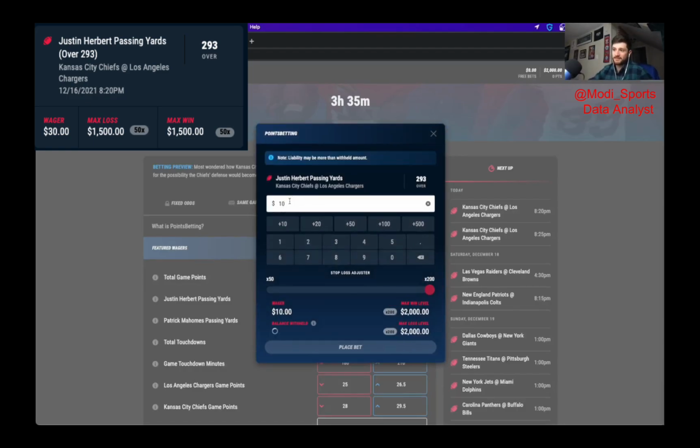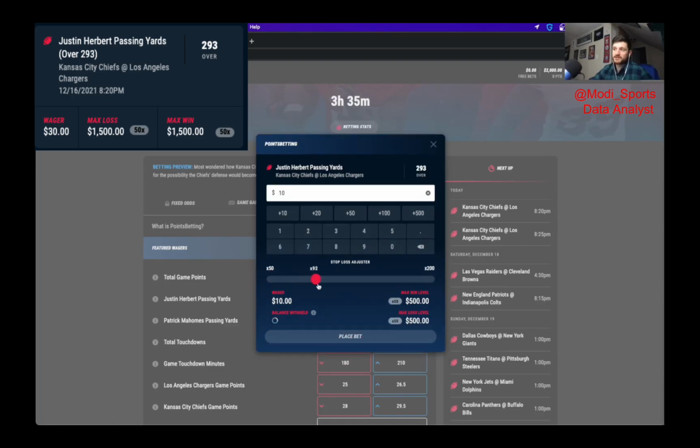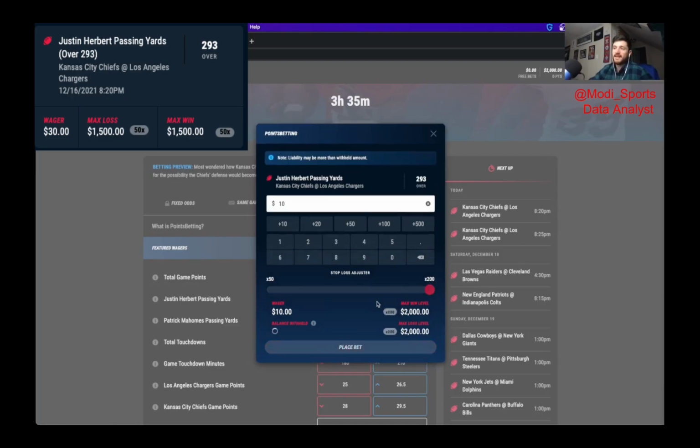so you can see here, I just want to place $10, and you can change the multiplier based on how much you want. So if I left it at 200, if he went 200 yards under 293, then I would be out this $2,000, right? But if he goes 200 over, then I make the max amount. So I can only do it at 1,500.